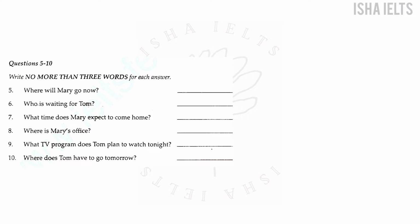That is the end of section 1. You now have some time to check your answers. Now turn to section 2.